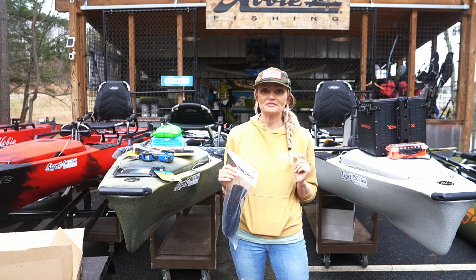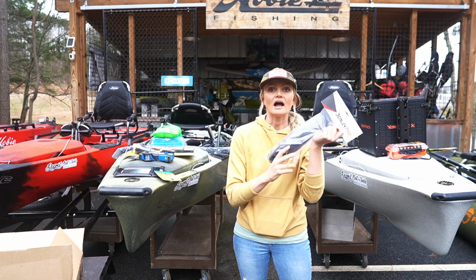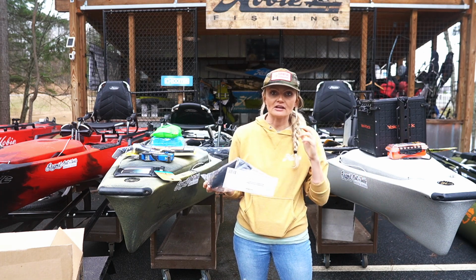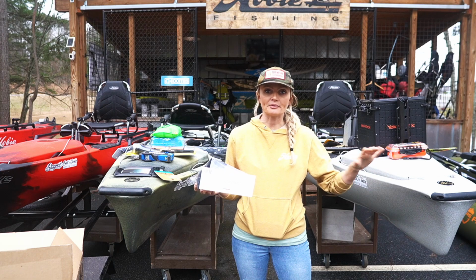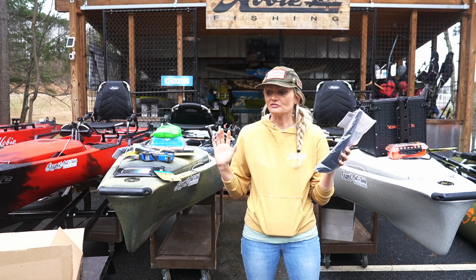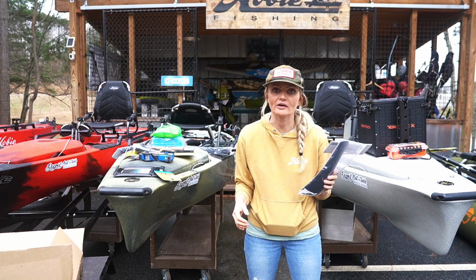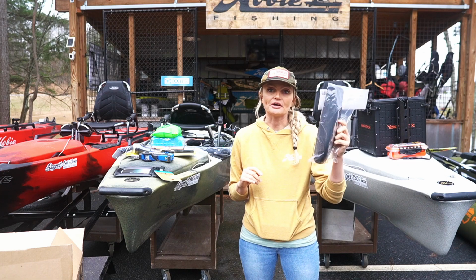Next up, speaking of protecting your investment, a keel guard. This is the Burley Pro one. I recommend these for almost every kayak sail. If you're dragging it up on the ramp, the boat ramp, or over rocks, this is gonna protect the front of your kayak from wearing through the plastic. I've worn through several of mine early on. So now I don't have a kayak without getting one of these.